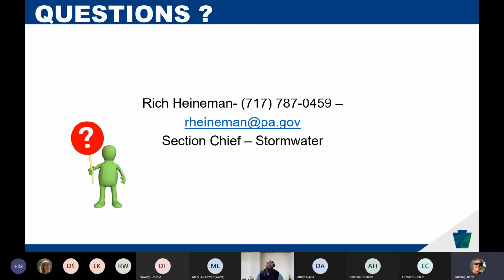Here's a data mining question. There's not a lot of literature out there on maintenance costs. Do you have any information you can share about costs for your maintenance activities? We're getting better on that. I'll be the first one to say we've really ramped up our maintenance efforts on SCMs within the last year or two.